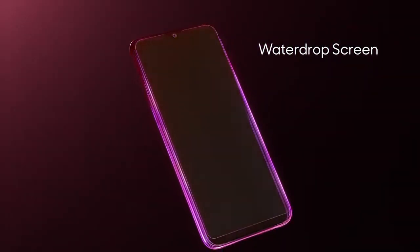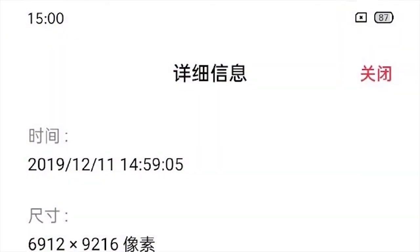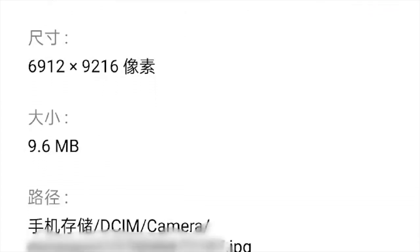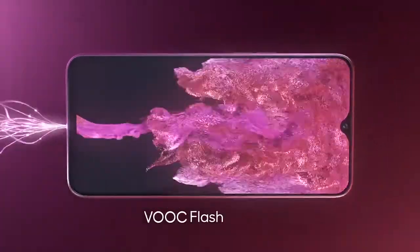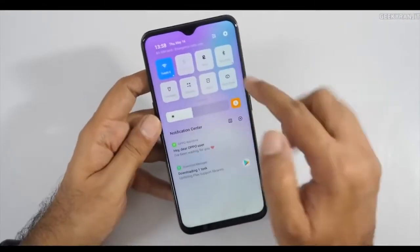We also had a leaked screenshot for the Oppo Reno 3 5G that revealed that the phone's going to be fitted with a camera capable of images of 6912 by 9216 resolution and an aperture of f1.8. This of course indicates that the phone's going to be equipped with a 64 megapixel primary sensor, and people are speculating that it could be Samsung's GW1. The phone is expected to have a quad camera setup with the additional ultra-wide, time-of-flight sensor and macro lens.